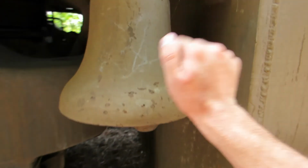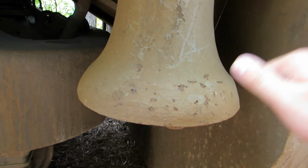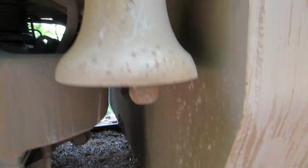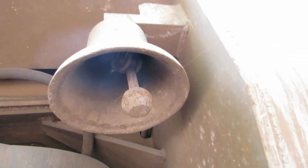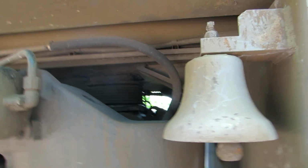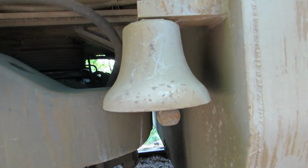Here's the bell. Of course, there's an electric trigger because there's the part that rings it. There should be a button. If I'm not mistaken, there's a button in the cab concerning that.